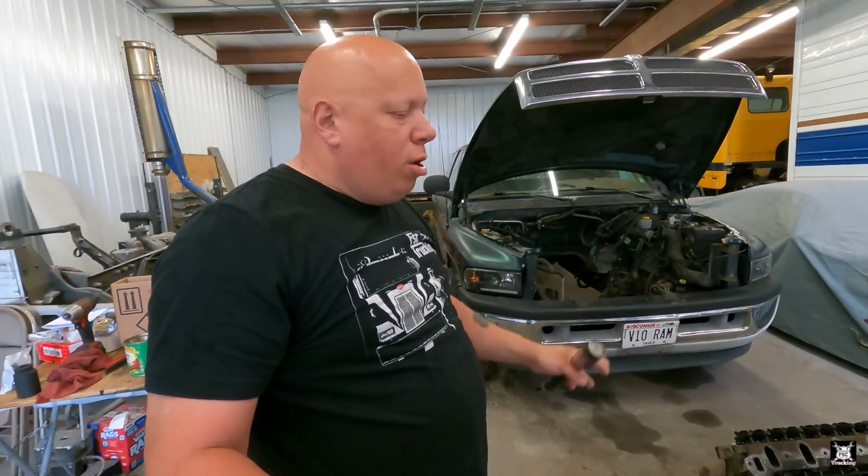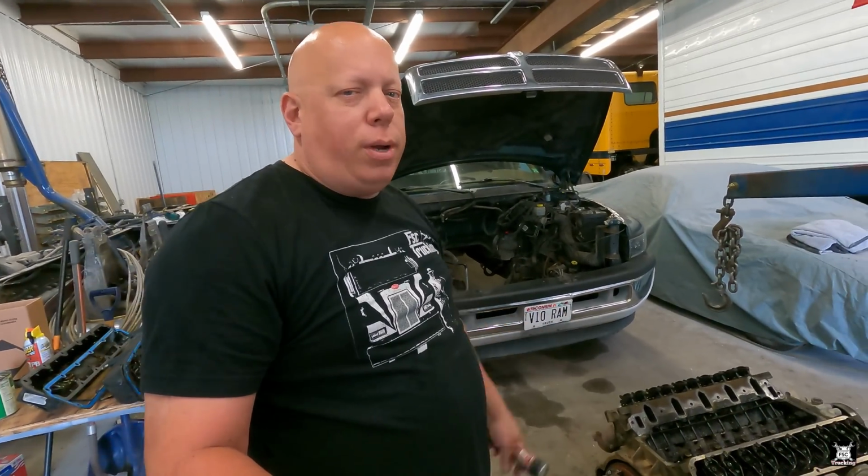So in between working on everything else we got going on here, Chris was kind enough to help me get this engine pulled out. Kind enough meaning he did the job. So the engine's out and we found out what exactly is wrong with it. We'll touch base on that real quick.